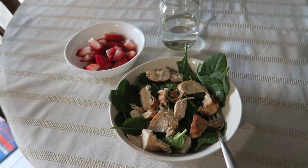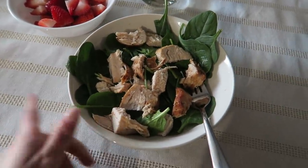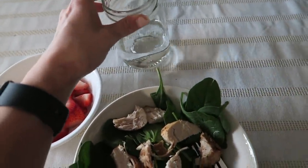So I am back home from the eye doctor and I'll tell you guys how that went later, but I wanted to show you what I'm having for lunch. Just a spinach salad with some leftover chicken, a bowl of fresh cut strawberries, and some water. It's a little bit later.